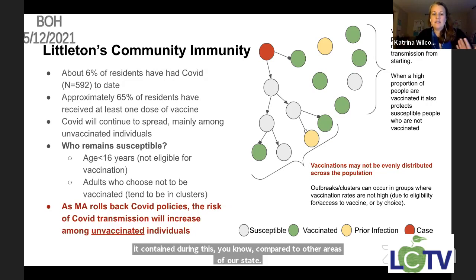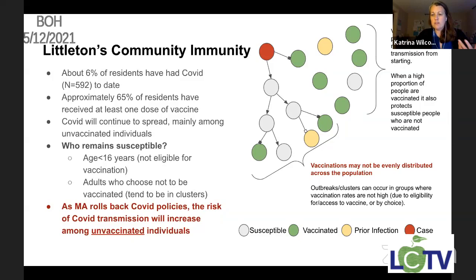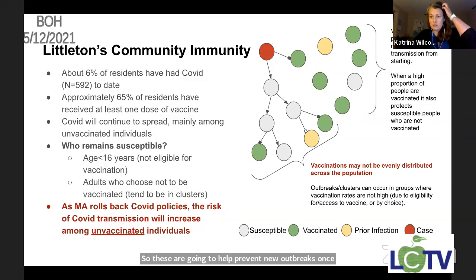Littleton also has high vaccination rates. 65% of our residents have received at least one dose. So these are going to help prevent new outbreaks once we can get our cases back down lower. You can't add these two numbers together. I can't do 65% plus 6% and say that we're over 70% covered with immunity, because there's some overlap between people who are sick and people who got vaccinated. So we just know that they're here, and at the bottom we still have 65% of people with some sort of immunity, which is still amazing.